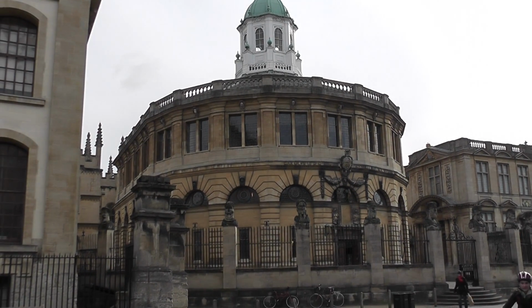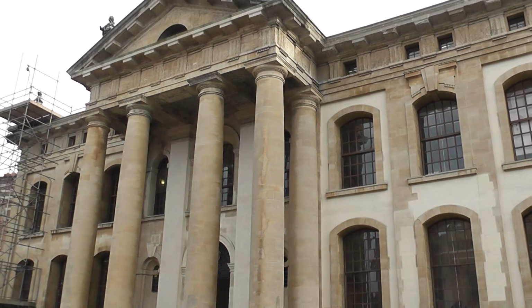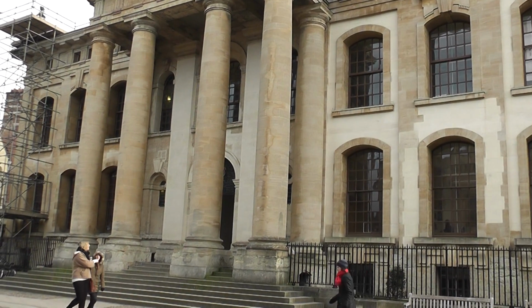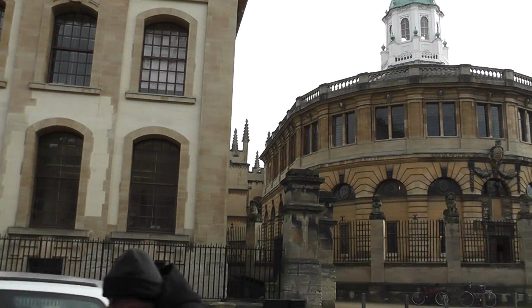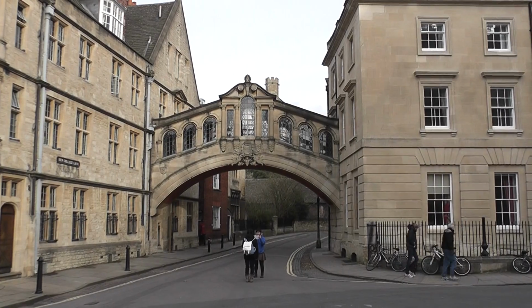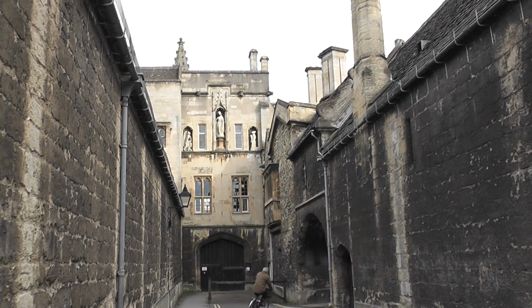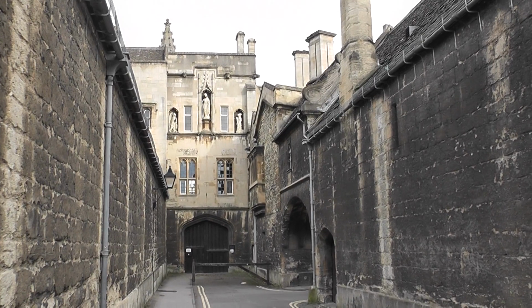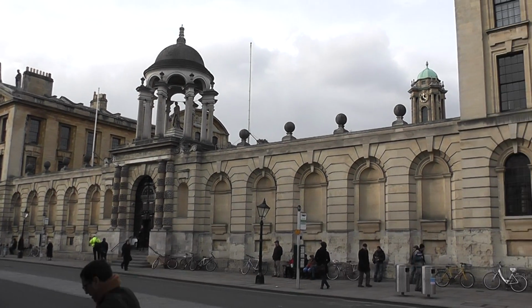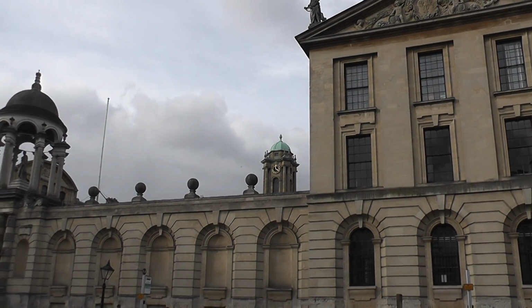The Sheldonian Theatre. And the Clarendon Building in front of me here. The Bridge of Sighs, New College Lane. Certainly a lot quieter than Cambridge as well, as we approach New College. Queen's College from the High Street. Four o'clock, as you can see.